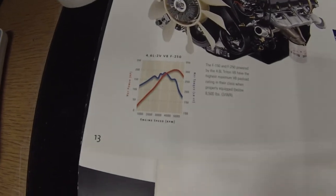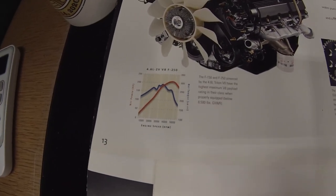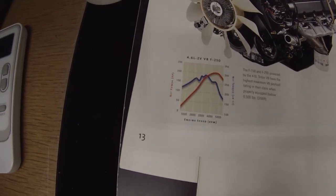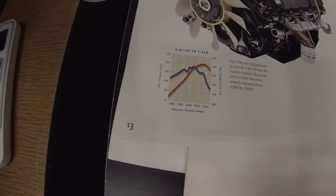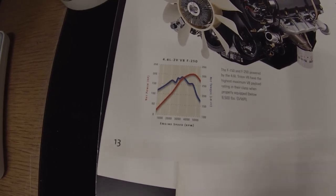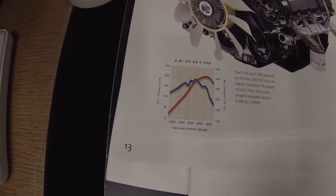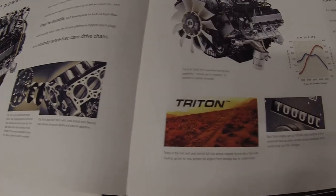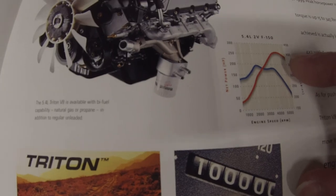The 4.6 2-valve V8. The 150 and 250 powered by the 4.6 have the highest maximum payload rating in their class when properly equipped. Net power just over 200, torque was 275-ish. Triton deep skirt block with cross-bolted main bearing. 5.4, just over 400 power.